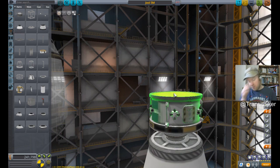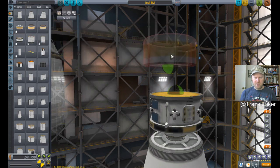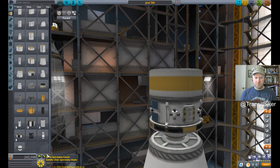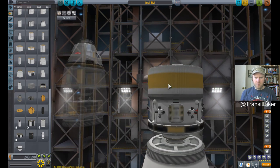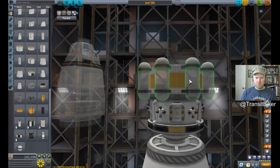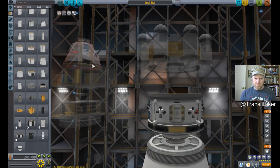Now we need to make the descent module, which is going to be interesting. So basically it's just going to be a giant one of these things with a ton of monoprop all around it. You know what? I'm going to try and space it so there's a gap there with the door. Okay, this does actually need to be separated here. We're going to have to put a little fuel tank in here.